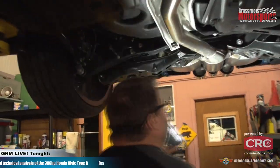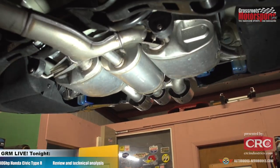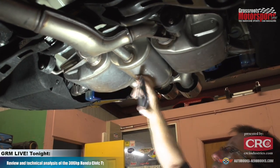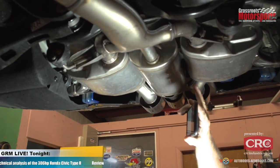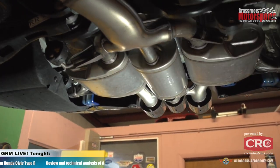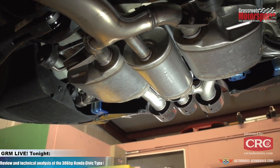All right, so let's take a look at the exhaust first, because this is fairly fascinating. So we've got single exhaust coming all the way back that then splits into three sections. So you've got three separate resonators, with an independent path coming out of each resonator and then joining again into this triple outlet. So what is going on there? They're basically trying to control sound output and get to a very specific sound output level.